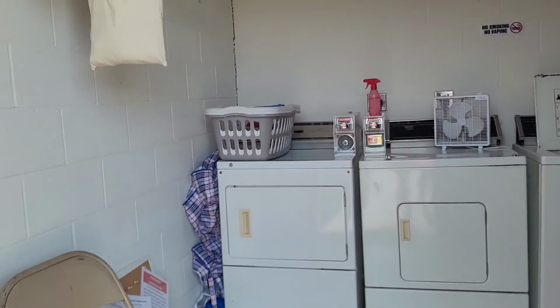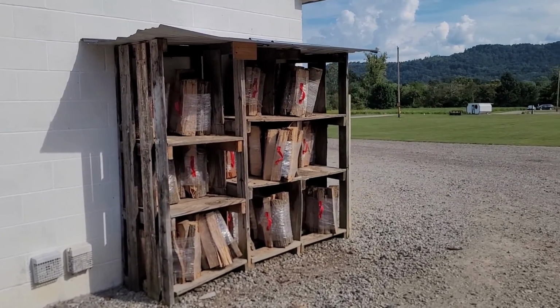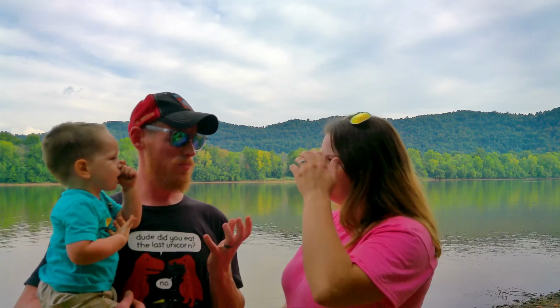Firewood on site, ice on site. Which is important because, guys, if you do come here, there is nothing. This is literally like the... Well, a Dollar General is not close. That'll give you an example. There's not a Dollar General nearby.